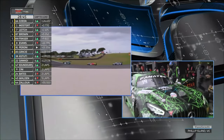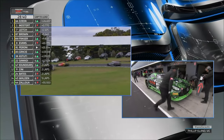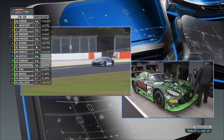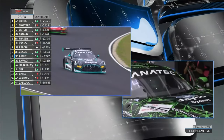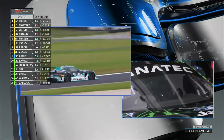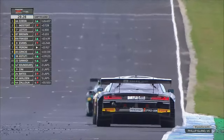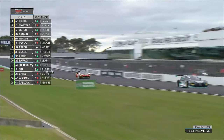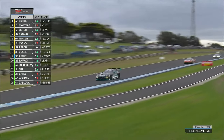So the way the pit stop action works is the AM entries can pit first. Their window opens first for 5 minutes, and then the Pro-AM cars can peel off into pit lane. That's why these leaders continue to run at pace. And all the AM cars have now been into pit lane. Valentino Astudi's in there in that glorious V12 Aston Martin. Garth Walden back in, but with more dramas after going aerial early at the start of the race.